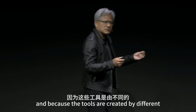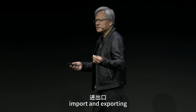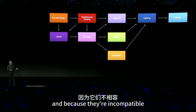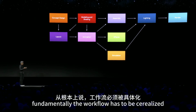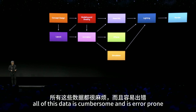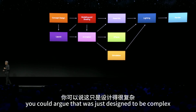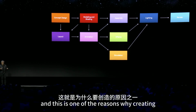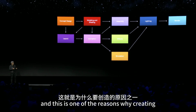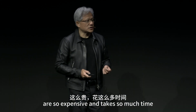And because the tools are created by different companies and largely incompatible, importing and exporting data conversion is just part of the workflow. And because they're incompatible and because there's all this importing and exporting, fundamentally, the workflow has to be serialized. It's impossible to parallelize that. And converting all of this data is cumbersome and error-prone. And so this workflow is fundamentally complex. You could argue that it was just designed to be complex. And this is one of the reasons why creating these incredible 3D animation movies is so expensive and takes so much time.